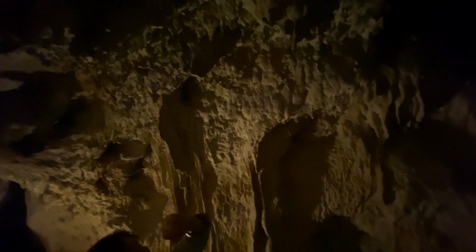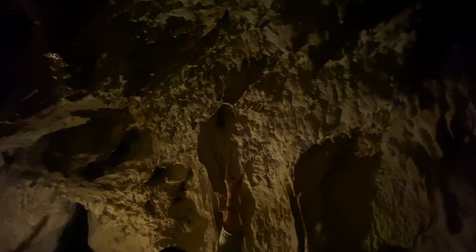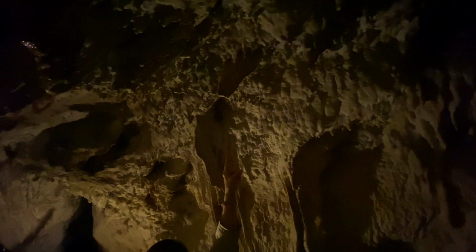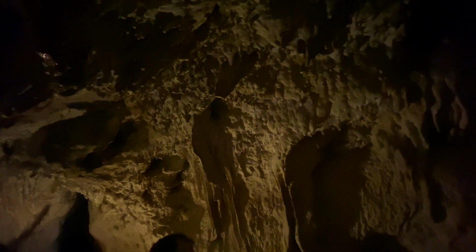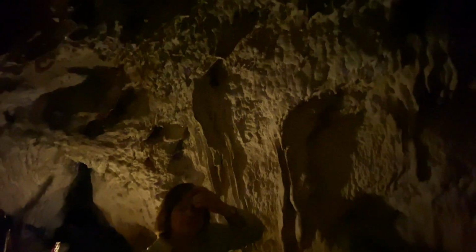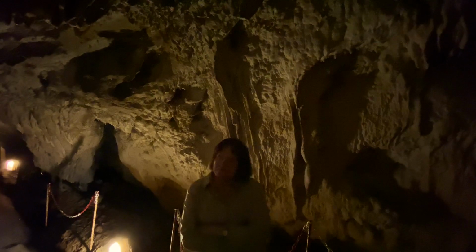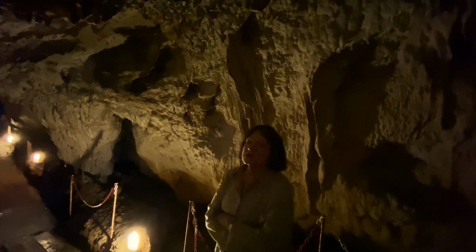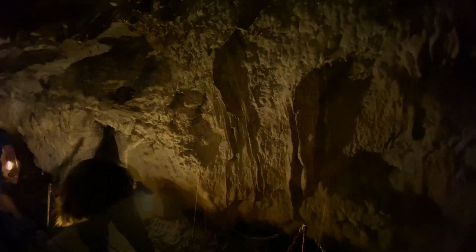I don't know. It's like a tufa, right? Something like that, it's not crystal. In America it's crystal, yes, but this is a type of tufa, something. Yes, this is a rock. It's sedimentary, limestone. Oh, okay, yeah. Wow, this is amazing, look at that.